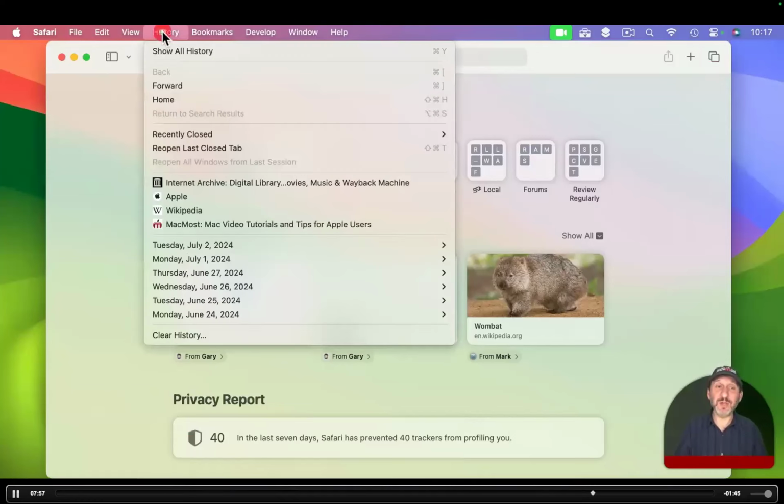Like here in Safari, you can go to the History menu and see the recent history, and then you have a variety of different days below as well. You can also choose Show All History and it'll just give you a big list.